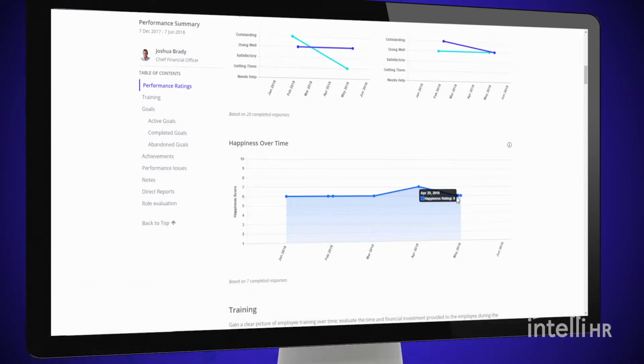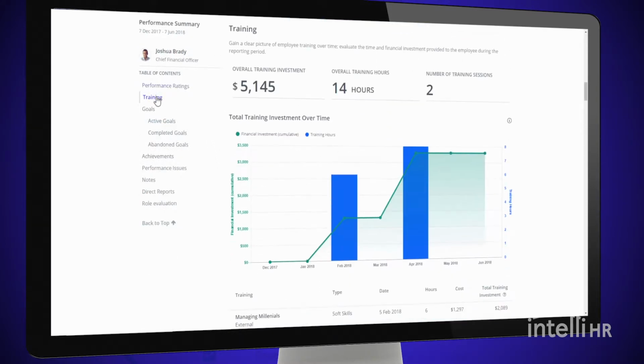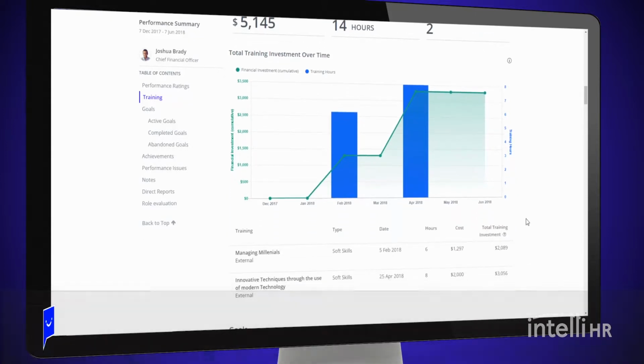Moving down, the training element of the report is an area that has seen some of the most significant improvements. The report now shows the cumulative investment in training over time for that employer, as well as the hours of training completed each month, giving both the employee and the employer a better idea of how much the organisation has spent developing them and the number of hours per month that are spent in training.